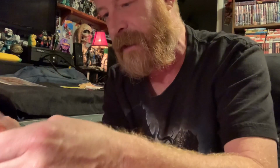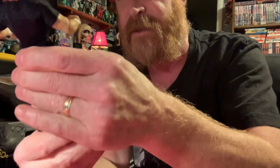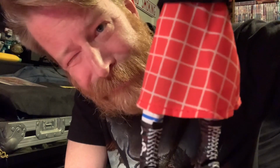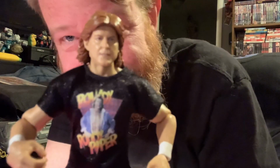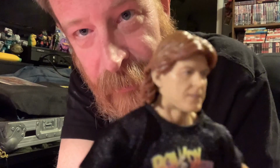All right. He comes with two hands, and he comes with soft goods. He's wearing a kilt and a t-shirt, which are both sort of glossy, and they fit him well. Here's what I'm going to say right out of the box. The tartan kilt is not actually tartan. So I may have to replace that. But I don't really care, actually. I won't replace it. It's just how it'll be. There you go. Let's see if we can get a face shot there.